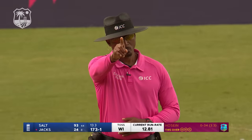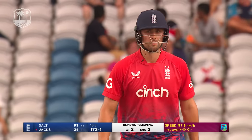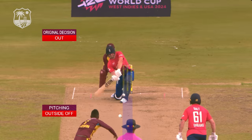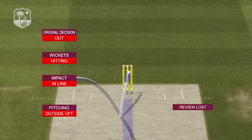Huge shout, finger goes up. Akeal Hosein gets the breakthrough, they'll consider the review. Well, Jacks is coming up, original decision is out. Pitching outside off, in line, wickets hitting.